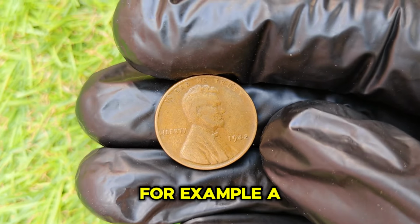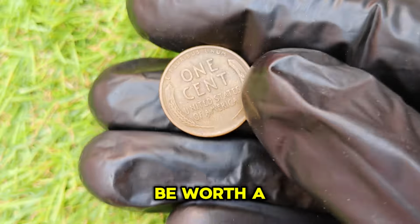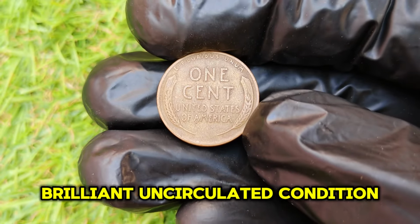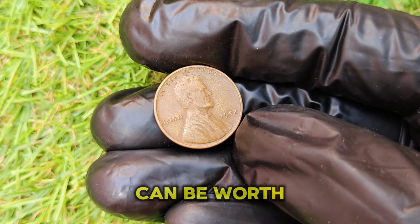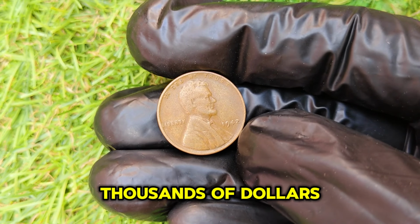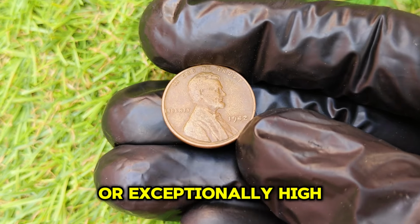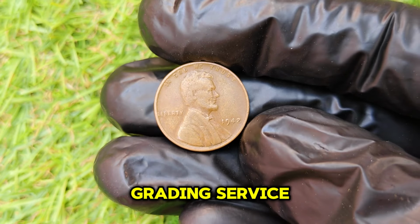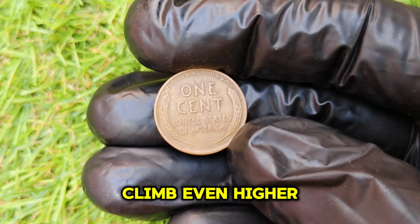For example, a heavily circulated 1942 no-mint mark penny might only be worth a few cents, while one in brilliant uncirculated condition, glowing with its original mint luster, can be worth hundreds or even thousands of dollars. And if it happens to have a rare minting error or exceptionally high grade from a professional grading service like PCGS or NGC, the value could climb even higher.